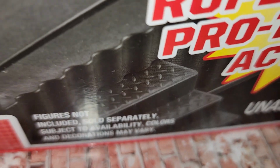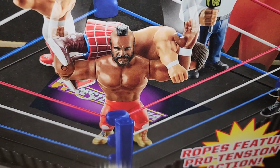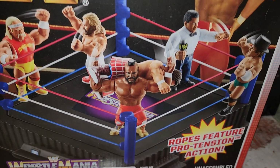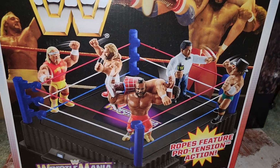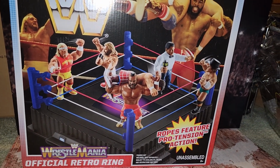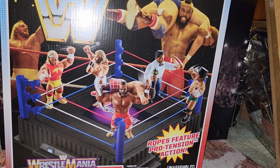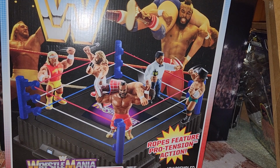All right, and the first of our 2 final and major purchases of the week. This is the official WWE Mattel Creations WrestleMania Retro Ring. That's right, ladies and gentlemen. The Retros have a new ring, and it's up on Mattel Creations.